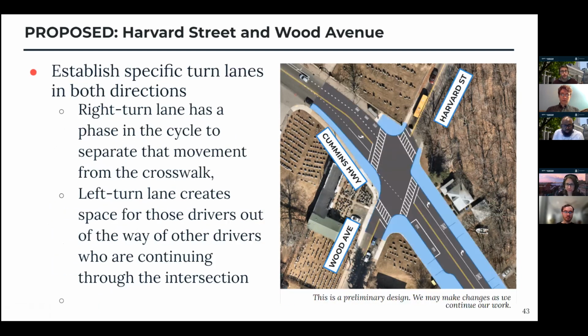So this is just showing a bit of the bones of what we are currently considering and working with. We're still in the middle of doing analyses, both with traffic and collecting engineering data. So these are not definitive. This is just a preliminary design. We're going to continue to make changes as we work through the details.